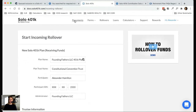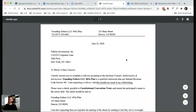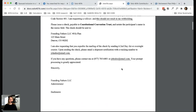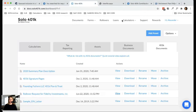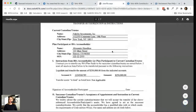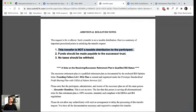And I think I actually have one on this demo. Yes, I do. So this is what the rollover request will look like. We have a cover page for you to send, in this case, to Fidelity. We tell them exactly how to make out the check, who to send the check to, and then we have the transfer authorization instructions. Now, the video here on the rollovers page goes through in its entirety exactly what you need to do. So watch this video before you prepare the rollover request, because we'll tell you who signs where. But we're really clear with Fidelity, this is not a taxable distribution. The funds should be payable to the trust. There's no taxes withheld.